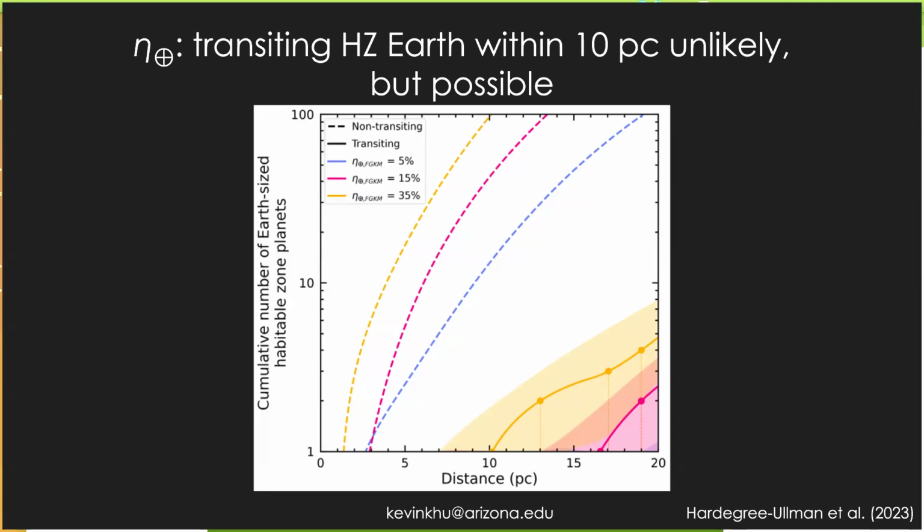And so when you consider different literature values of eta Earth and then throw it into some basic simulations, other than the higher end of eta Earth values, we don't necessarily expect a transiting habitable zone Earth within about 10 parsecs. We do have the TRAPPIST-1 system at about 12 parsecs, so we know that there are some nearby transiting systems, but we're going with the assumption that there are potentially some more transiting systems that we just haven't found.